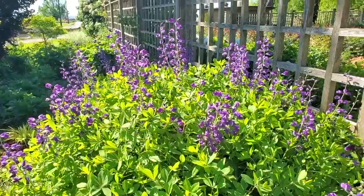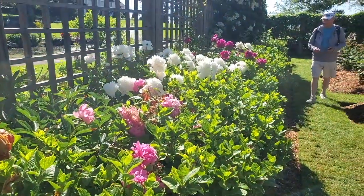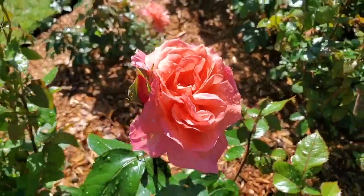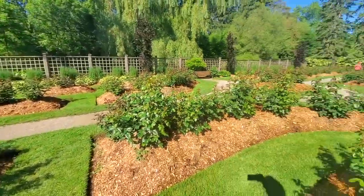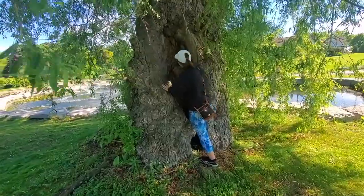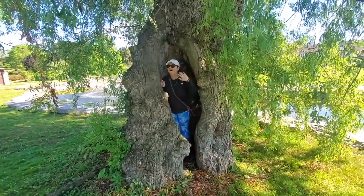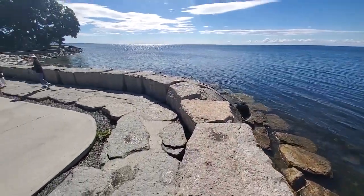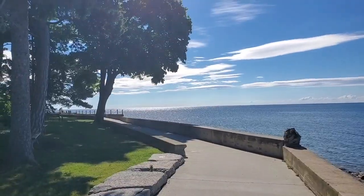They also have a rosarium. They have a number of beautiful flowers outside of it as well. Totally free to check out. And then we found this tree, and because it had kind of a hollow trunk, I had to go inside. Because why not? This is the part that I think looks like Tuscany. So pretty.